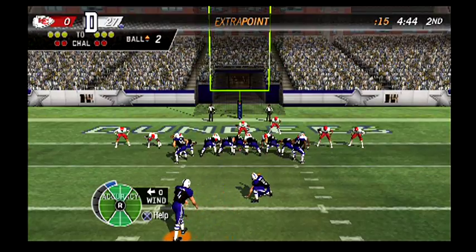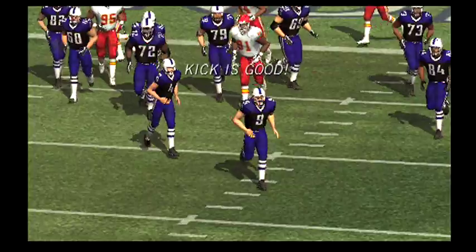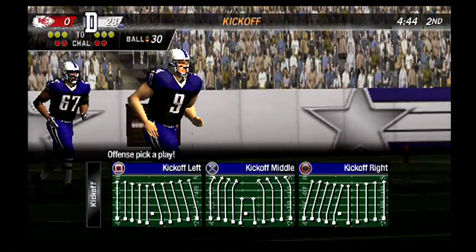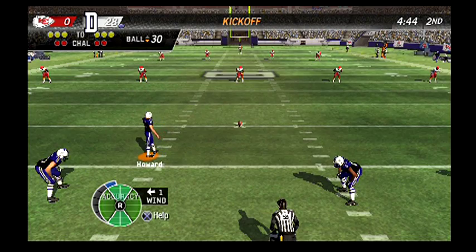Howard comes in to attempt the point after. The extra point attempt is good. Now we get to see how this defense reacts after scoring a touchdown. Will they continue to get after the ball carrier? Or will they get too greedy trying to force fumbles and end up missing tackles?